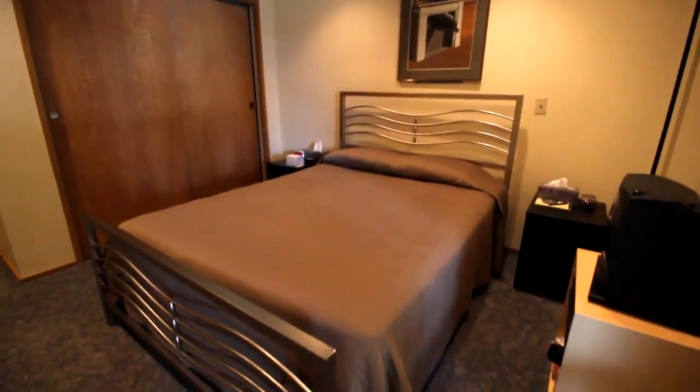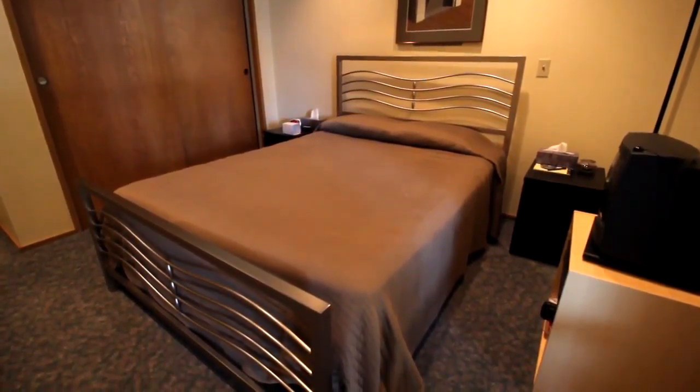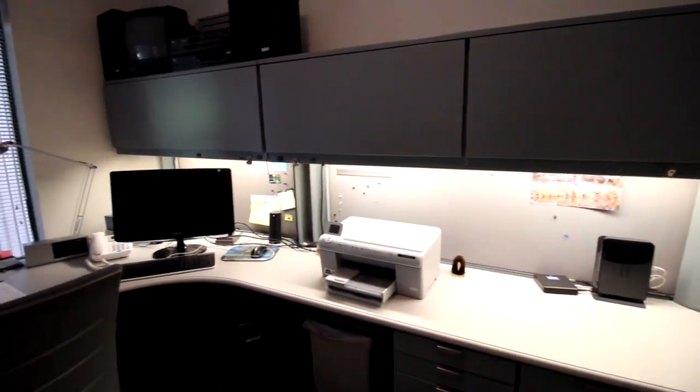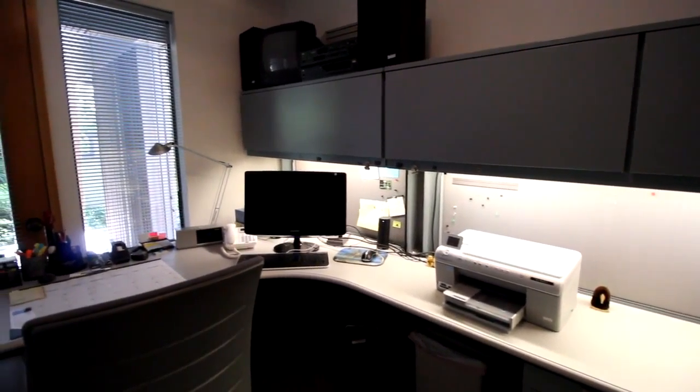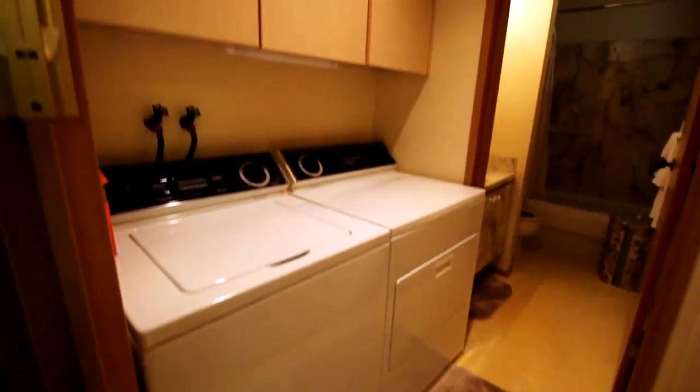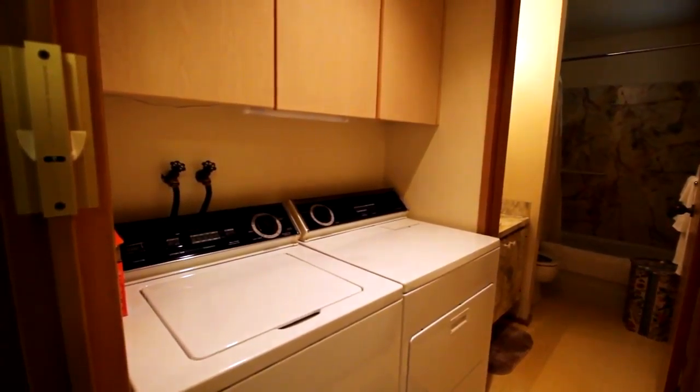The daylight basement features one large bedroom along with an office that can easily be converted back to a third bedroom. Each of these rooms have access to the lower level deck. And there is also a full bath and a utility room.